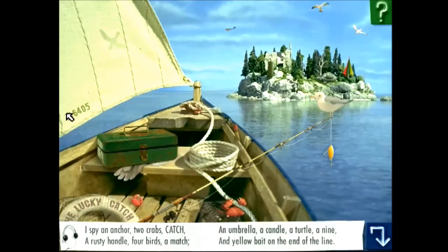I spy an anchor, two crabs, catch. A rusty handle, four birds, a match. An umbrella, a candle, a turtle, a nine. And yellow bait on the end of the line.